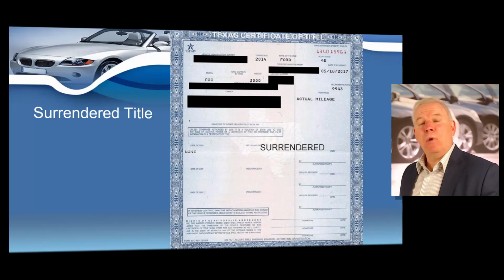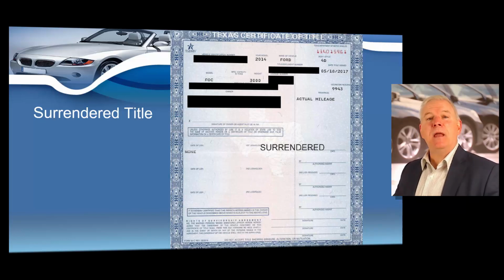I want to go over what is called the surrendered title. The original evidence of ownership, so maybe that was an out-of-state title or maybe you have a Texas title on that vehicle, must be stamped surrendered on the front and back, scanned, and then uploaded through webDEALER. The surrender stamp on the back of the ownership document must be in the next blank assignment, which I'll show you here in just a moment.